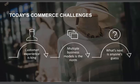And last is really what's next is anyone's guess. And with NetSuite being a system that automatically upgrades for you twice a year, has a whole network of partners that are pre-integrated to it, as well as the capability to extend and integrate third-party technologies, it really is a future-proof platform that's going to grow and scale with your business.